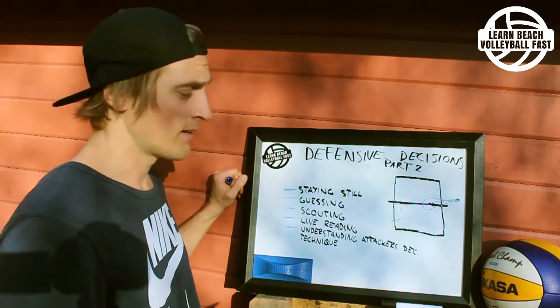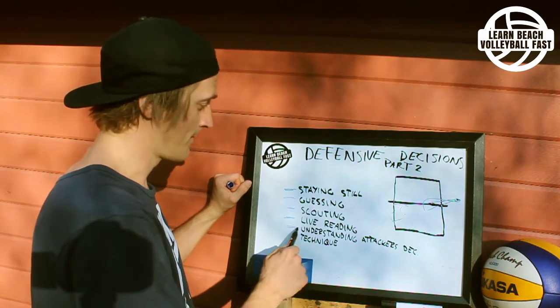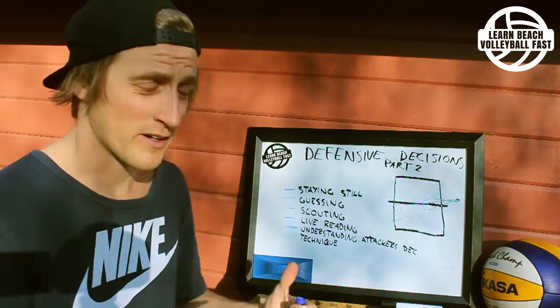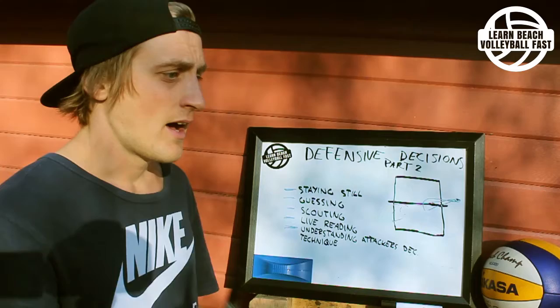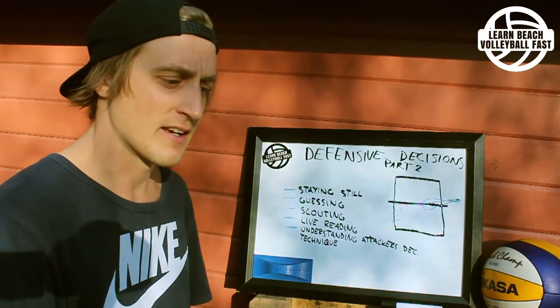Okay, so number 5 here is understanding the attacker's decision making. Right now we're talking about the defensive decision making. How do we decide what we're gonna do? But the attacker that we're trying to defend, they also have to make decisions. And why are they deciding what they're deciding?